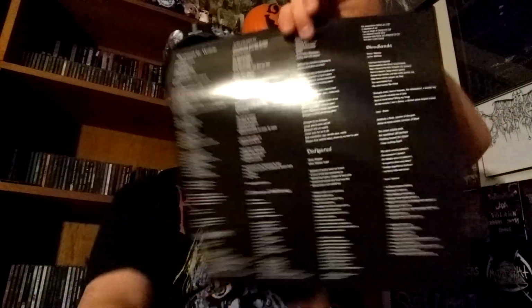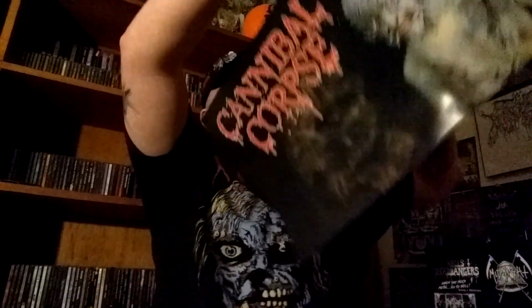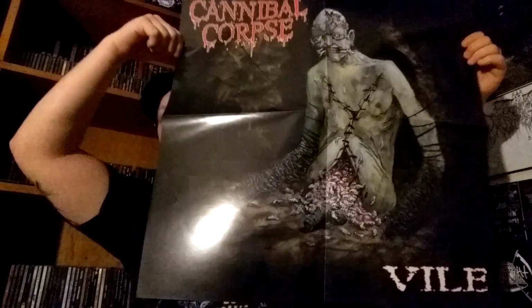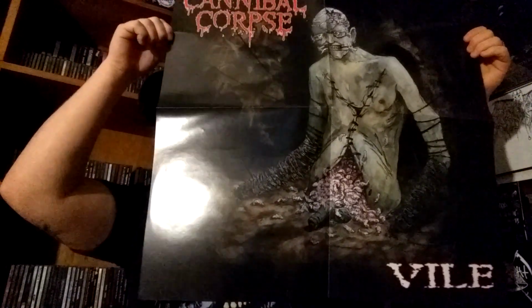Being complicated. So this lyric sheet is just lyrics and nothing else. No collage this time around, which was disappointing when I got this one, because I believe I got The Bleeding first. That would have been really cool to check out. And in terms of people saying these posters are huge, these posters are huge. So there that is. I just haven't found room for it anywhere.